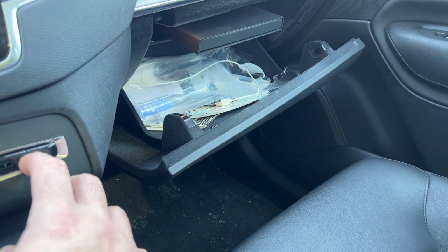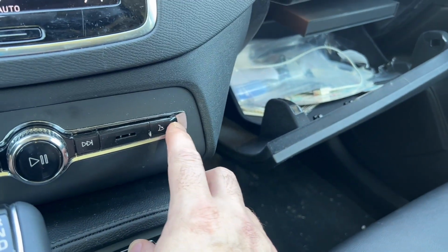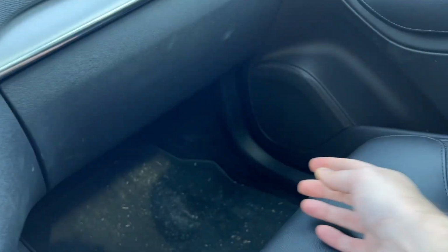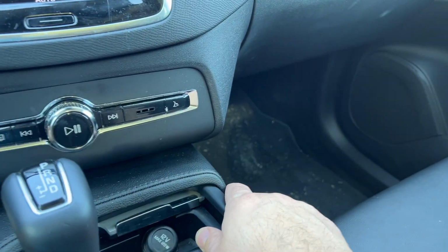This is how you open the glove box. You just press this button. That'd be kind of cool if you press it again and it went back up, but that seems like that's not the way. That's pretty cool. It doesn't seem like there's a button to do it manually, so you just have to use this to open it.